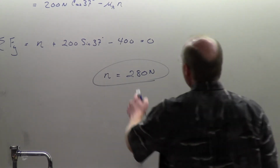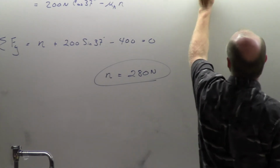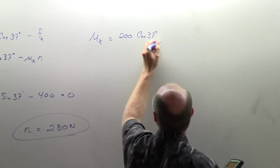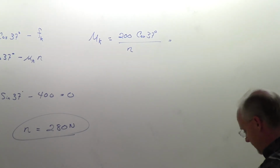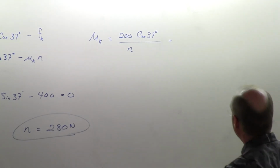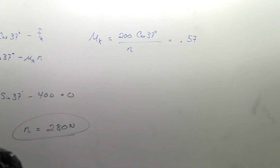And of course, once I have that, then I guess what we're really saying is the coefficient of friction would be the 200 times cosine of 37 divided by the normal force. So 200 times cosine of 37 divided by the 280 I just calculated from the normal force gives me about a 0.57. So there's my coefficient of kinetic friction.